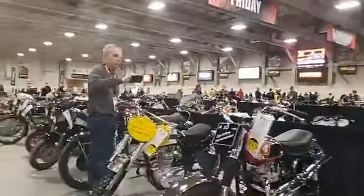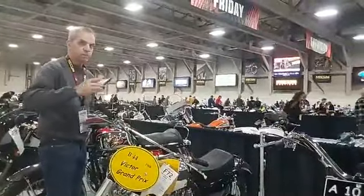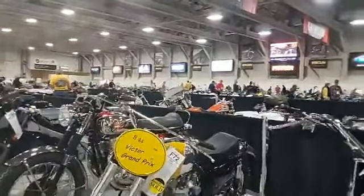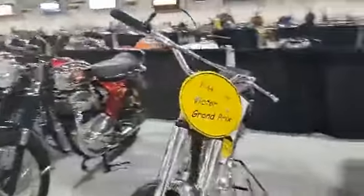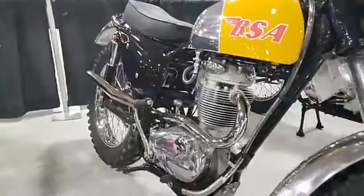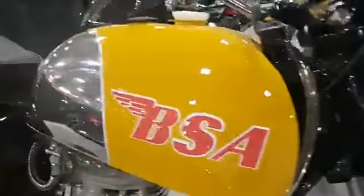Over here we've got a very nice BSA. It's a 1968 Victor B44 GP. As the English like to call it, the bright work is absolutely brilliant on the bike. It's got that great little motor cradled in there in the frame, all the chrome, the paint. This is really, really a pretty bike.